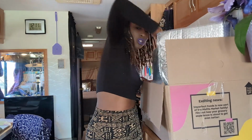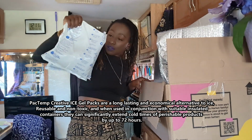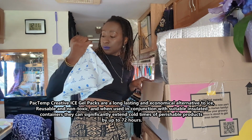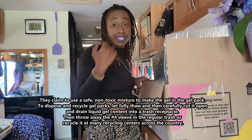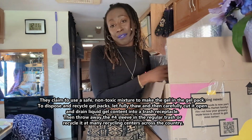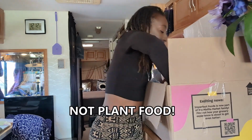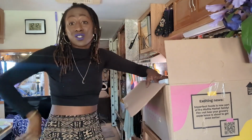They also put 2 of these big things. Now these ice packs don't specifically say that you can put them in your plants like the other bags do. But I think they're made out of the same thing. But I haven't put those in my plants because it doesn't say it. But yeah, that's all from Misfit Market. We'll get into a little review in just a little bit.